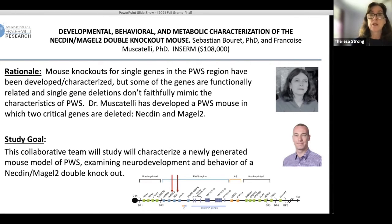And she has worked with Dr. Boretz, who is a neurobiologist who looks at circuitry in the brain. So it's a really nice collaboration. And they've done a lot of really interesting work to understand how the brain development is different in PWS compared to typical, well, in this case, mice.